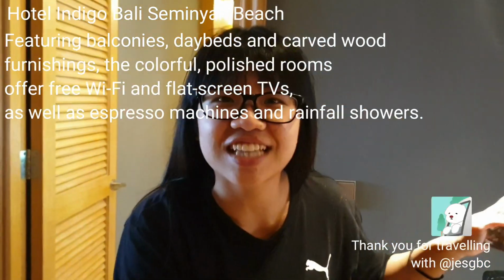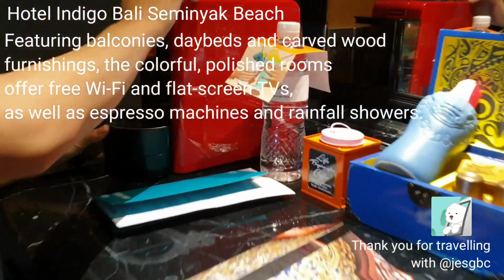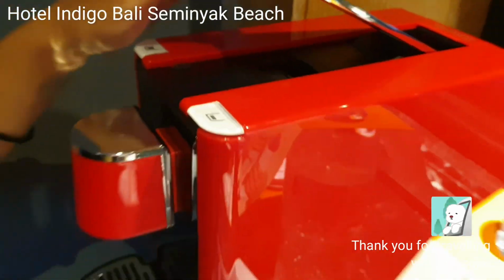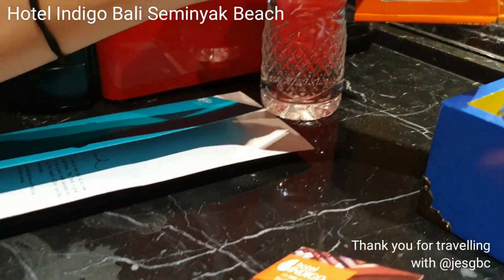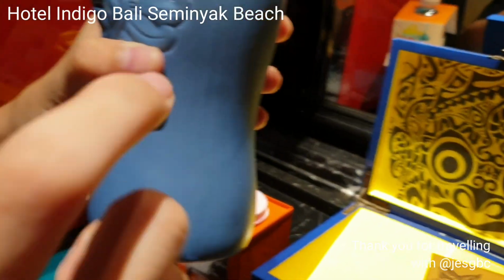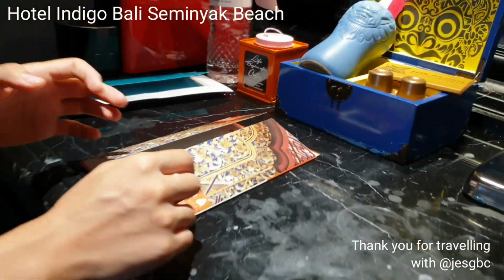So this is the first station of our room. Wow, it's like a beautiful setup for all the different drinks. We have a coffee machine. Okay, not really basic, it's more of an atas one. You can put in this capsule to make your coffee. This is the bottled water. This is more coffee capsules, I think. I'm not sure what is inside this, but it's glass and it's really beautiful. But I shall not break it because I think I'd have to pay a huge sum of money.